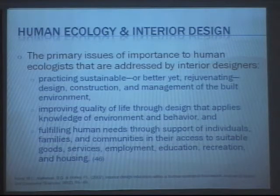So we think the primary relationships between a human ecologist's point of view and an interior designer's point of view, or an interior designer who is a human ecologist, would be that we should practice sustainable, or better yet, rejuvenating design, construction, and management of the built environment. That we have to focus always on improving quality of life through design that applies knowledge of environment and behavior.